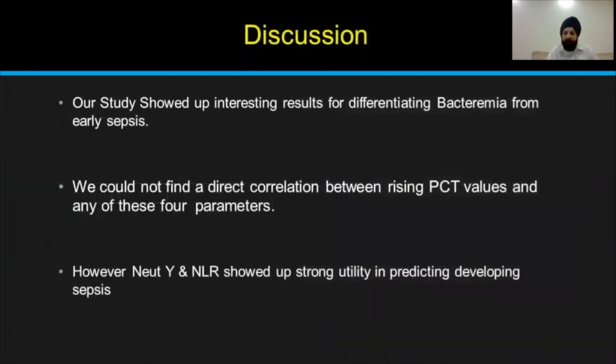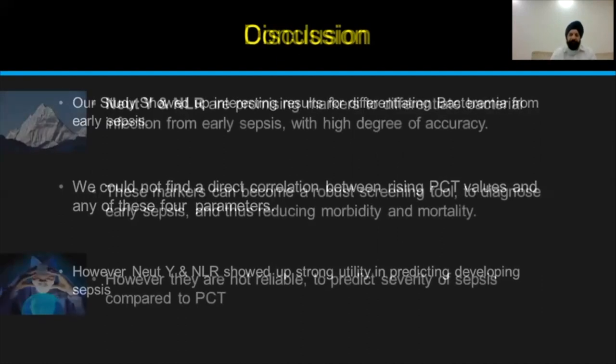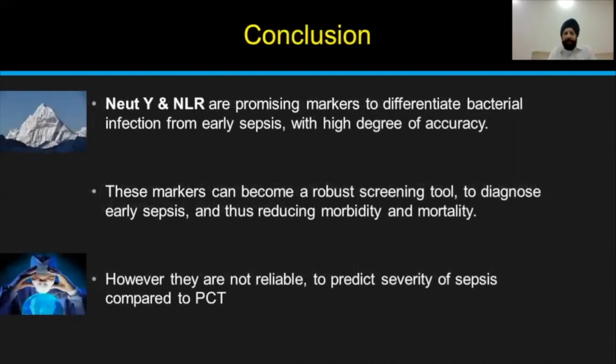So our study showed interesting results to differentiate bacteremia from early sepsis, although we could not find a direct correlation between rising PCT values and any of these 4 parameters. So 2 parameters particularly showed encouraging results. One was Nut-Y, which was dependent on the total amount of fluorescence or the RNA DNA content in the neutrophil, and the other was the NLR or the neutrophil lymphocyte ratio. Both of these showed strong utility in predicting developing sepsis. So Nut-Y and NLR are promising markers to differentiate bacterial infection from early sepsis with a reasonably high degree of accuracy.